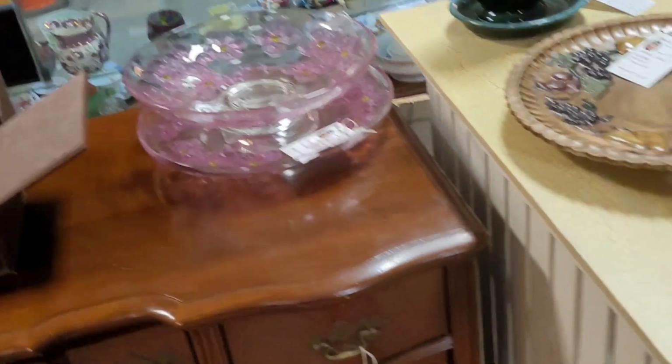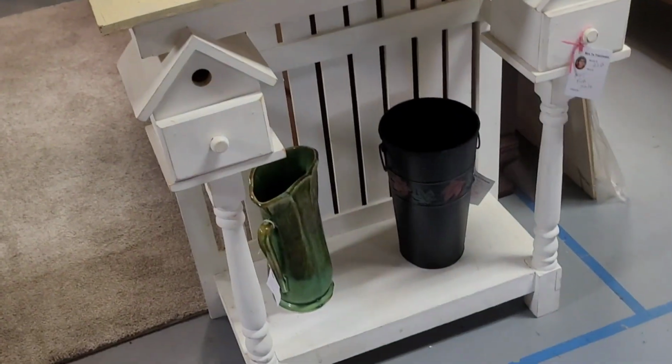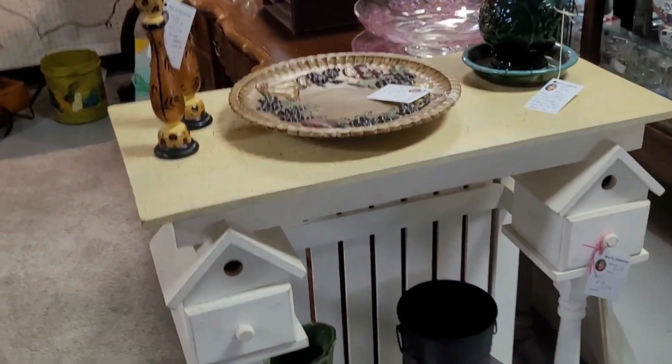Some beautiful things. And then we put the bird table over here. So when you come down, your eye is drawn to the bird table. And then you'll see that it's not for sale, but the items on it are.